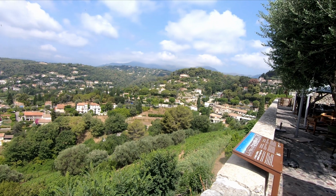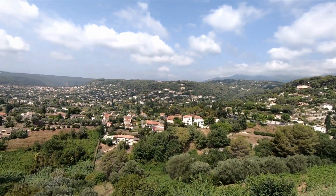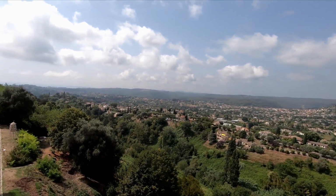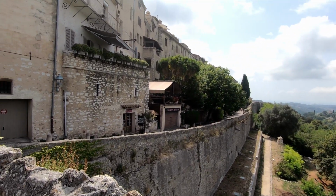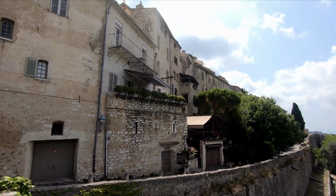Here's an excellent view of Nice. The area around Nice, surrounding the walled village of Saint Paul de Vence. And here is the village. We're standing on the edge of it here. You can see the wall that surrounds the city and the buildings.